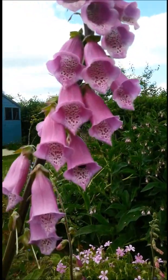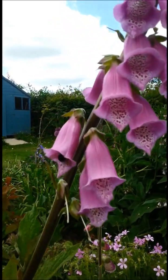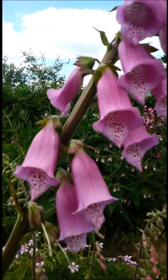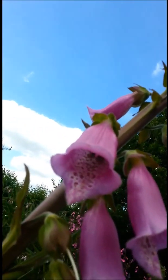So there's somebody in there, you can see the flower shaking. So that's a garden bumblebee, very dark one actually, drinking the nectar and probably gathering the pollen as well. I'll see if we can look up inside. This almost certainly won't work, but let's give it a go.